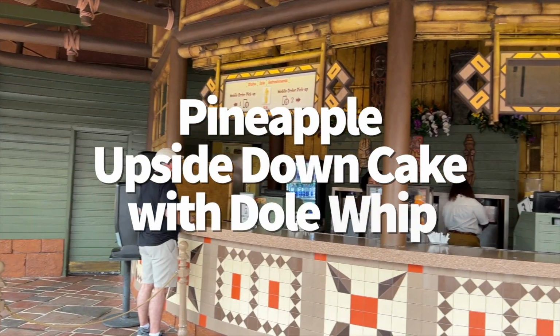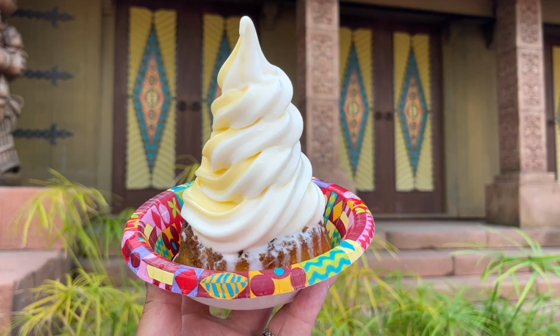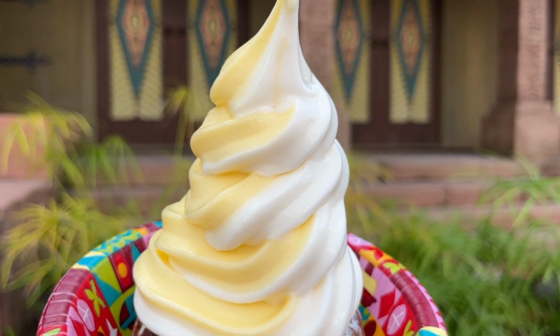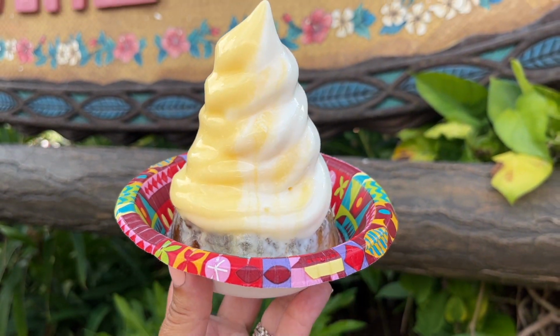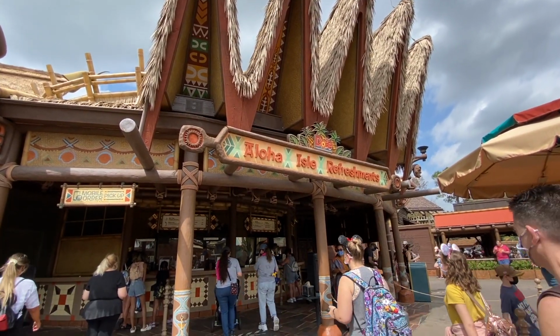The pineapple upside down cake with Dole Whip is back in Magic Kingdom. If you do not know the absolute Magic Kingdom drama that is the Aloha Isle pineapple upside down cake, then let me give you the brief version of it. Basically, the pineapple upside down cake served with Dole Whip, pineapple, vanilla, or a swirl of the two was taken off the Aloha Isle menu a long time ago, like when the parks were closed.